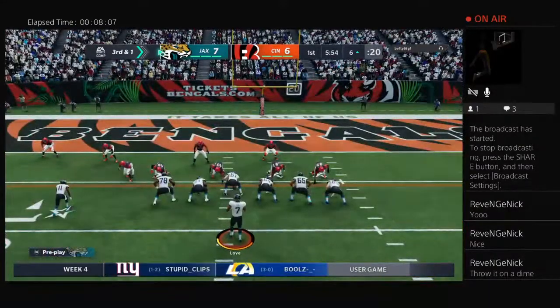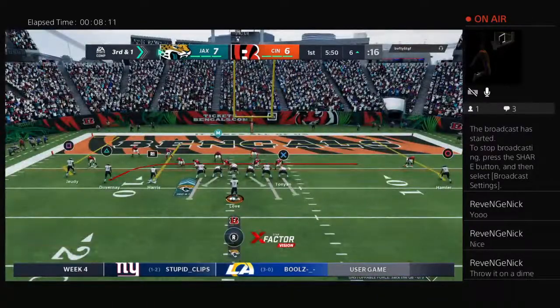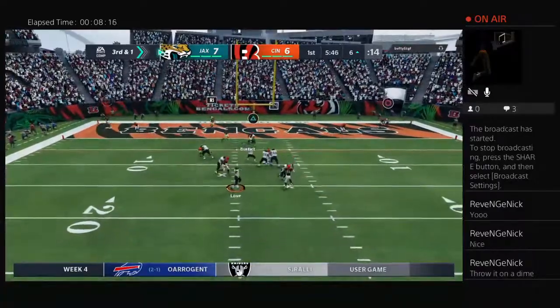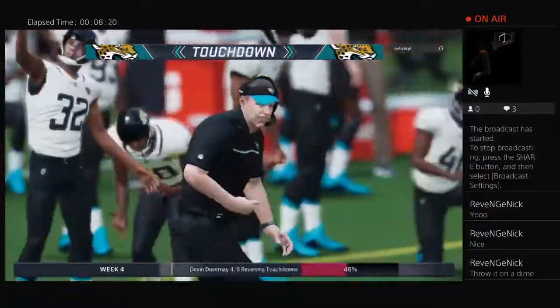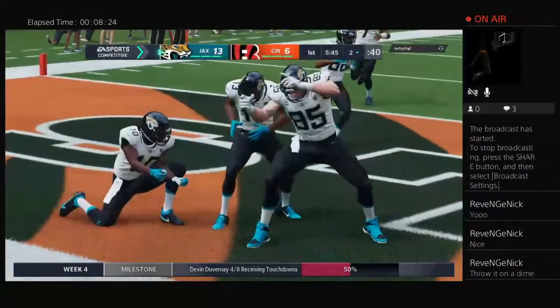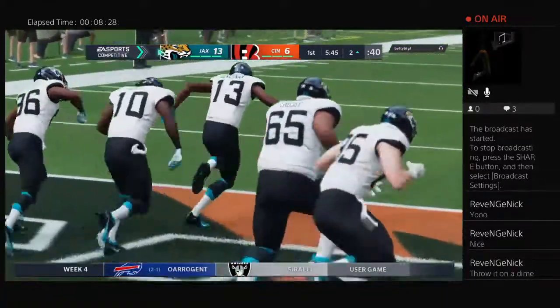Came up a little short on the last pass play. They did get 9 yards out of it, leaving him with his 3rd and 1. To the air again, Love. The quick slant caught. And he will get this into the end zone for a Jaguar touchdown. Jacksonville. Devin Duvernay. His 4th touchdown on the year.